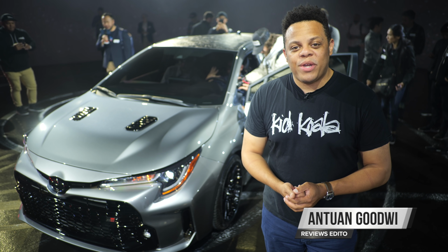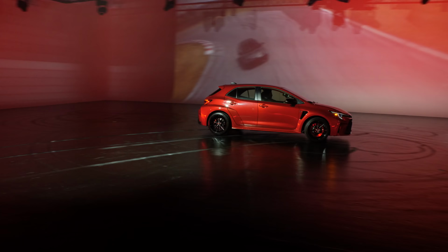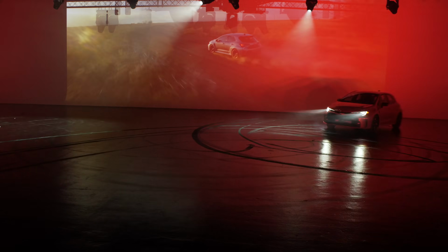We begged and begged Toyota for a taste of the GR Yaris, and the automaker answered with a Corolla. But don't worry, the new GR Corolla here is bigger, badder, and more powerful than the hot hatchback they get over in Europe. Let's take a closer look at it.